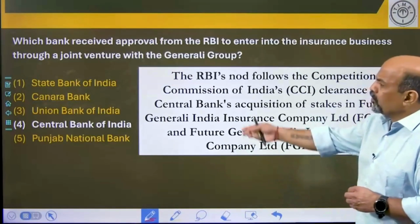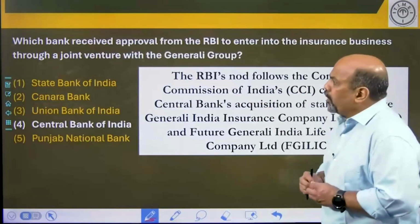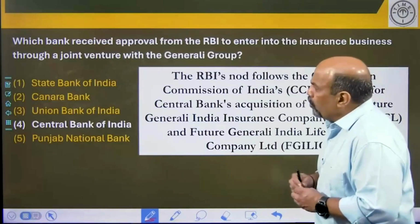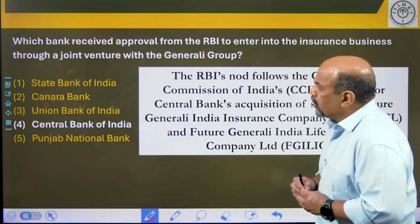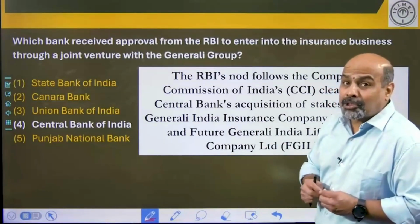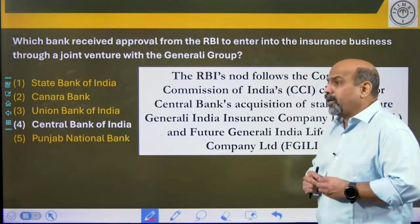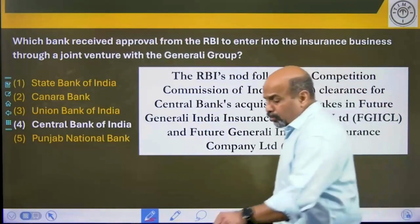I guess Union Bank of India is headed by A. Manimekalai. Okay. State Bank of India, Challa Srinivasulu Shetty. Canara Bank, of course, K. Satyanarayana Raju. Punjab National Bank is headed by Atul Kumar Goyal.